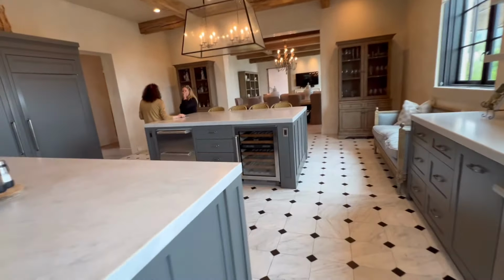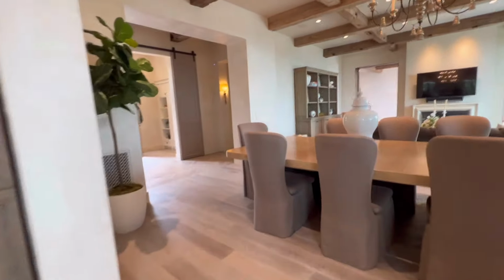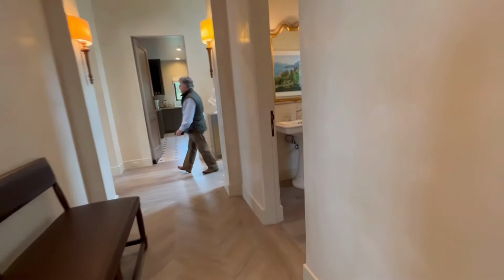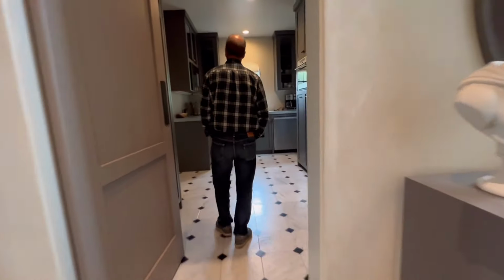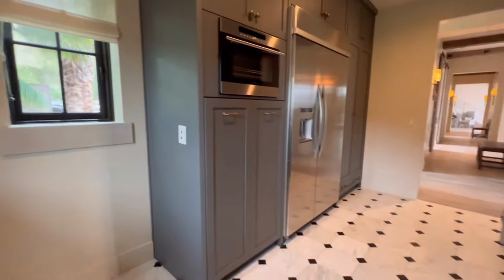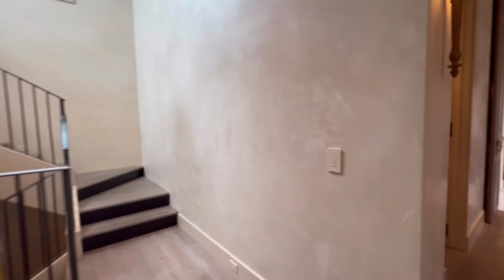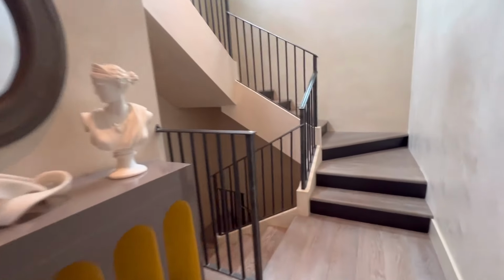All right, dual islands. Powder room here. Got the butler pantry here. More sinks, more dishwashing, more refrigerator. All the appliances in the kitchen pretty much found in this butler's pantry. Beautiful smooth plaster walls. Love that. All right, let's go. I wanted to go upstairs, but let's go check out downstairs first.